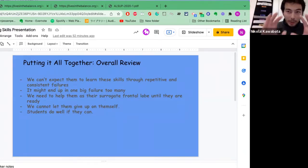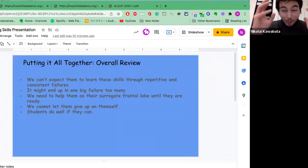But we do need to think very carefully about the fact that we need to be aware of these skills, aware of helping them with these skills, and look to be this surrogate frontal lobe to help them with developing these skills that are causing these challenges. So as I go back to these failures, we can't let them give up on themselves. We just can't let that happen.